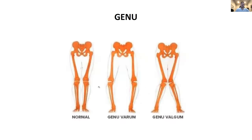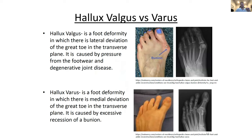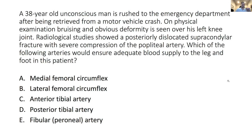Right, so genu is for the knee, genu means knee. If we're talking about the knee, which way does the immediate distal fragment go? Medially, varum. Which way does the immediate distal fragment go? Laterally, valgum, valgus, right? Same thing with the toe. If we're looking here, this is the joint of interest. Which way does the immediate distal fragment go? Laterally, right? Valgus. Which way does it go? Medially, varus. Okay? All right, try this one.